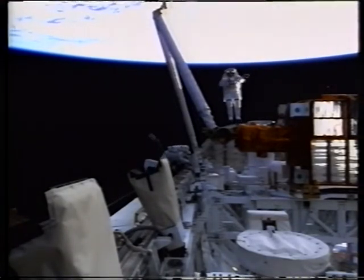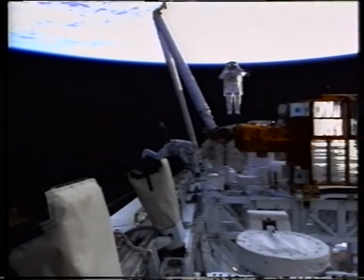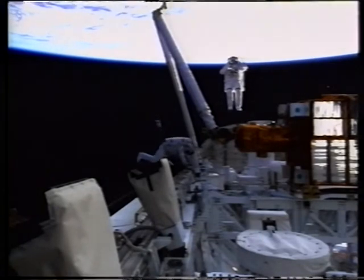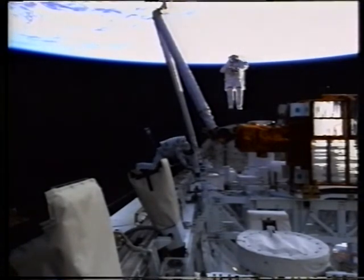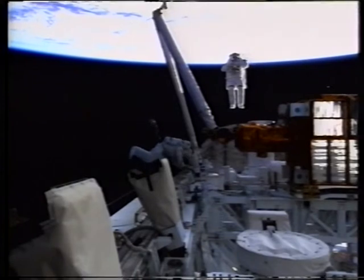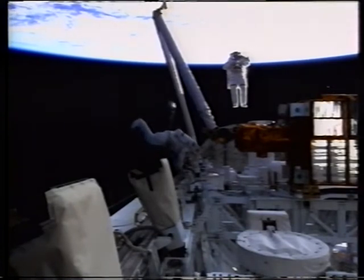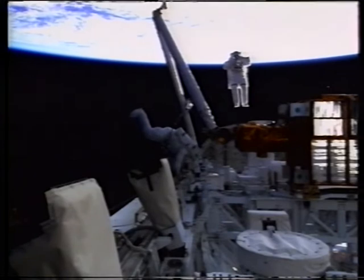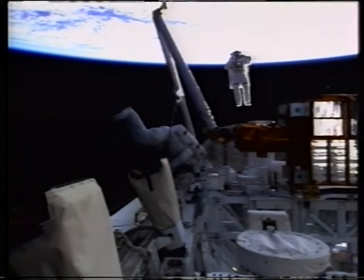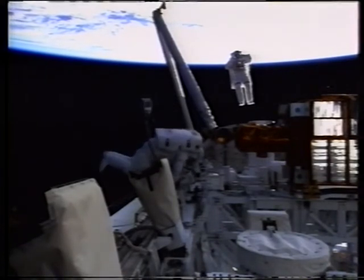Mark Lee now translating using the SAFER unit. He's untethered from the spacecraft. He'll be translating along the left side of the payload bay back to the aft end of the payload bay, and then he will turn around and fly back to the forward bulkhead. This is part of the system engineering evaluation. He'll fire the jets on the backpack for 1 second, and then he'll coast for about 5 seconds, and then conduct a 1 second braking maneuver with the unit.